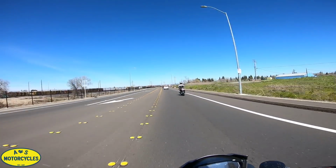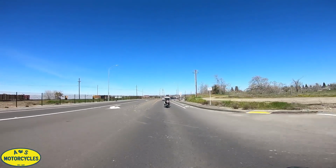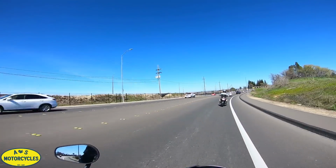It's really light. I'm starting to really like this little bike. It's fun. I would love to ride that out on track, or take it out to the twisties.